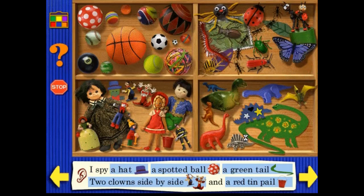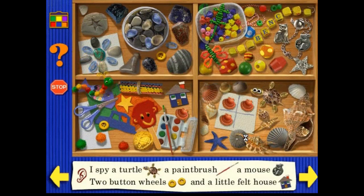Okay, you know what? Yeah, that's weird. This might be the last one. I'm getting really tired. Again, I spy a turtle. A paint. A turtle. Camera? Okay. Oh, there's my name again. A paintbrush. I've seen it before. Yeah, I've seen it in the other parts level.